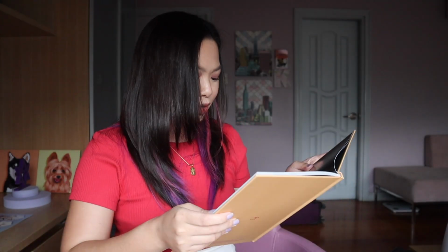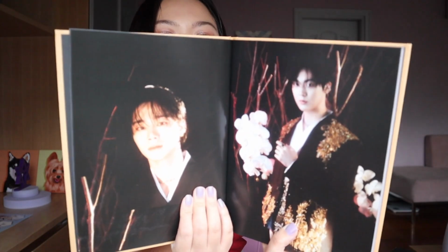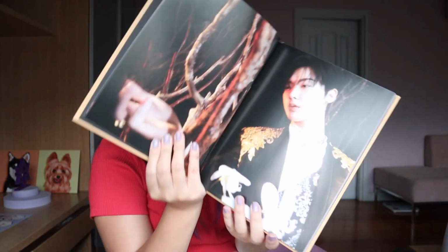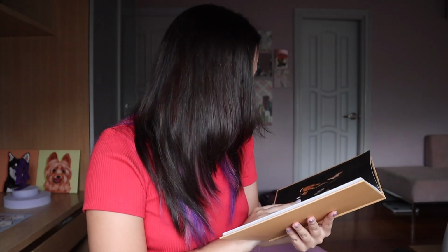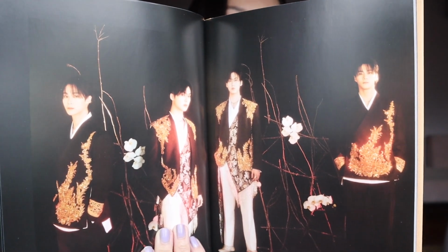Let's see. My refuge, a little place to escape to. Sanha! Sobrang wrecked ako kay Sanha. Finally! Wow, isa-isahin talaga natin. The elegance. Elegance! Parang ang bigat ng suot nila. Hindi ba? Parang ang bigat. Oh my gosh. Parang, if I wasn't paying attention, I feel like isang tao lang yan.